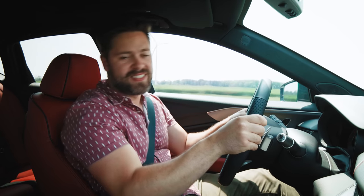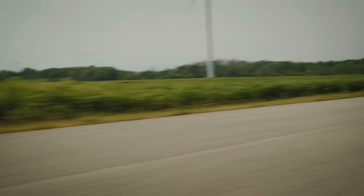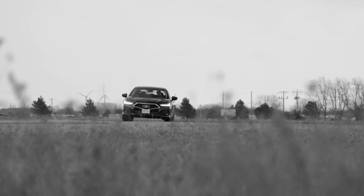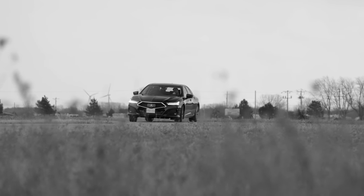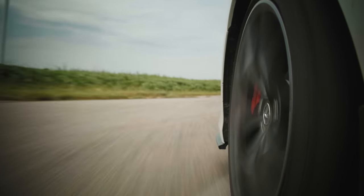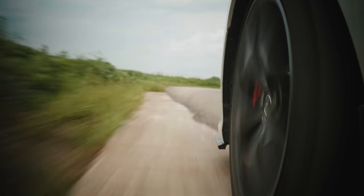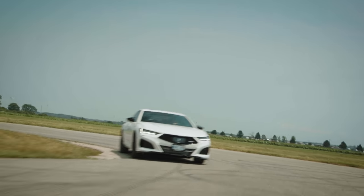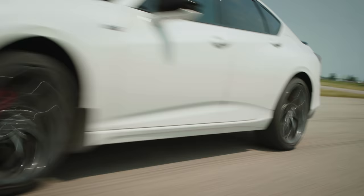Nothing. Nothing happens. In fact, the normal TLX, when I turn the traction control off, would kind of do a little power slide. This one won't do that, and I'm getting a lot of understeer. Turn it in, full on the throttle. Come on, come on. Something happened, nothing, zero. Just slow torque building and grip coming out of the corner.